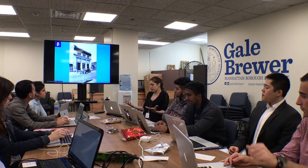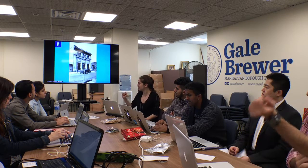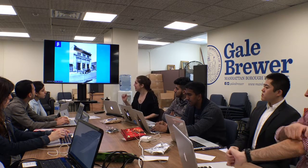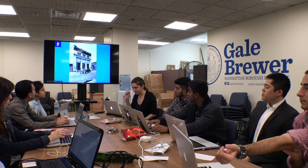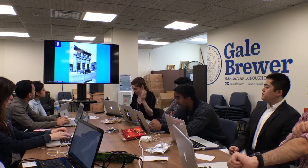They put these people back to work by giving them this big project, now called the Historic Tax Photos, though I guess it wasn't called historic back then when it was first created. Basically, every single building in the city was photographed. So this is a building in Greenpoint where Noel lives.